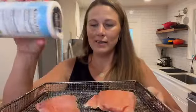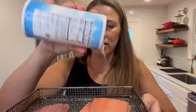So I'm just gonna put it on my air fryer tray, and then I'm gonna do 10 minutes in the air fryer. And I'm gonna put some salt on it, and it should be ready. Here we go with the salt. Get you some good sea salt.